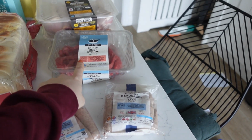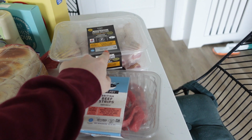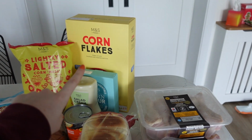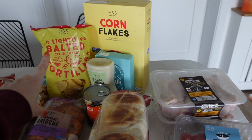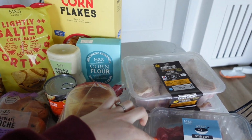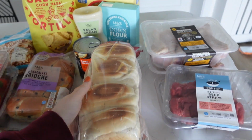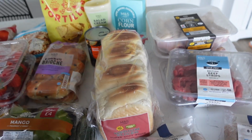These are not the cheapest things ever. 2 packs of chicken drumsticks. These are very, very cheap and really good. I got some cornflakes, some tortilla chips because I really want to make salsa. Corn flour for the stir fry beef. Salad cream because we're running out. An extra thing of beans. Bread, brioches, we get these every single week.